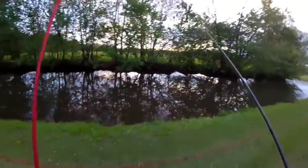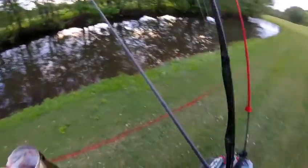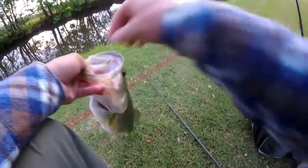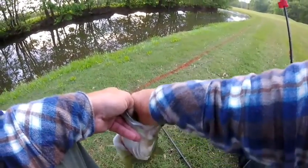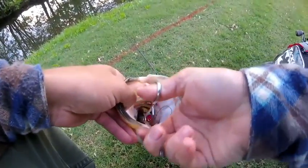You know what? I don't think I even put my dadgum scale back in here. I did not. Oh man, you gotta be kidding me. That is some garbage right there. Idiot.